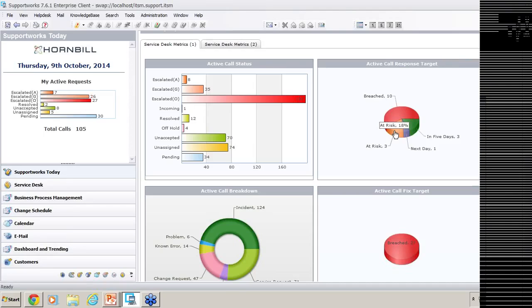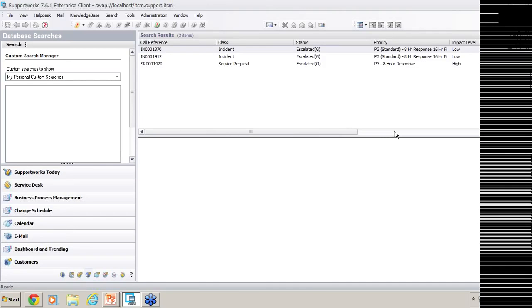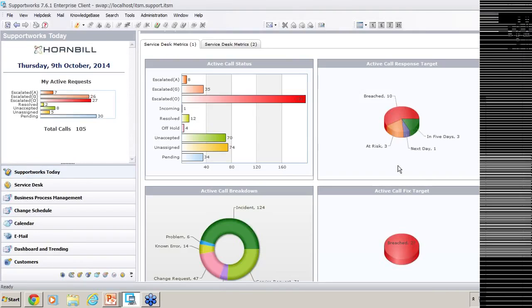So here we can start drilling down into these things and start taking some preventive actions to make sure these SLAs are not really breached. Okay. So very, very basic in terms of just straight logging into Supportworks. We've got some very good metrics straight off that you can have. They're operational, that you can produce and show your analysts themselves.